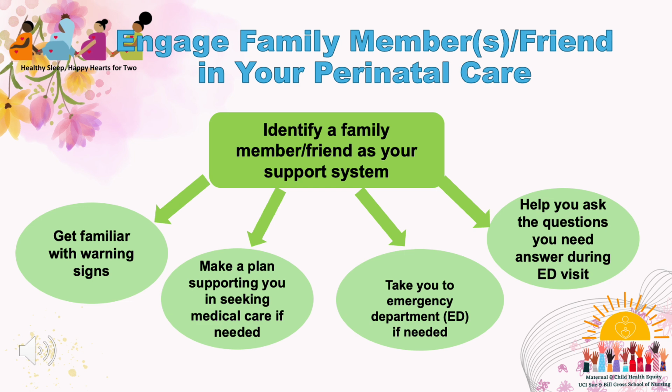1. Learn the warning signs. It's important for both you and your support person to know the early warning signs that could mean there's a problem during your pregnancy. This includes things like swelling in places you wouldn't expect, headaches that just don't seem normal, or any kind of pain or feeling that doesn't feel right.